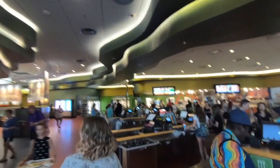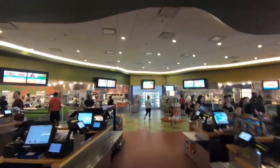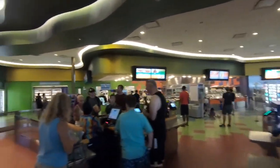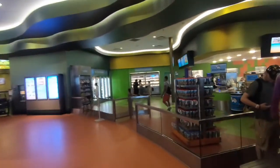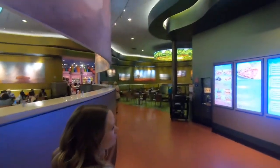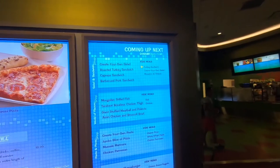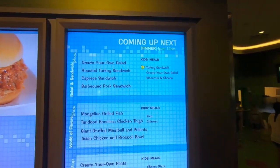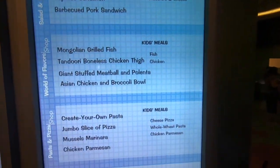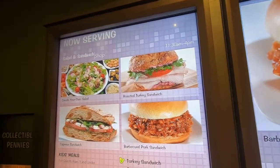We're here in Landscape of Flavors, so you can see this is a standard food court for the value resorts, where you have several different windows with different options. You have your coolers, and then your checkouts, and then over in the middle, your fountain machines. It's a really pretty area. Here's some of the menu coming up for dinner. And then this is what's now serving for lunch.